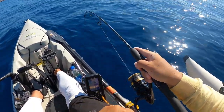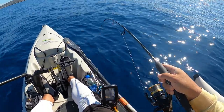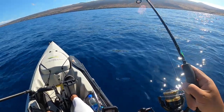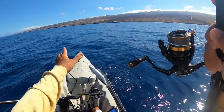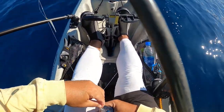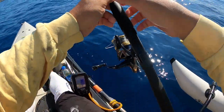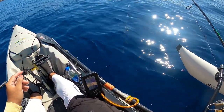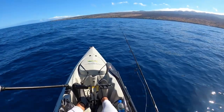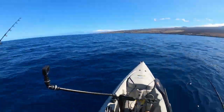I came over a random school of opelu here in like 350 feet of water. There we go. Alright. Restock the bait tube a little here. Some slightly bigger baits. Shucks. There we go.